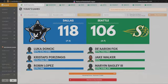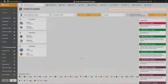We've got the Mavericks. They are 6-3. I think that's 7-3. Fox with 29 again. So he's Jake Walker, 29 points. So he's starting to step up. I'd like to see him break into the starting lineup. I mean, obviously, I already tried to make it happen.